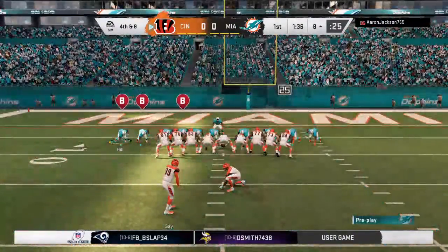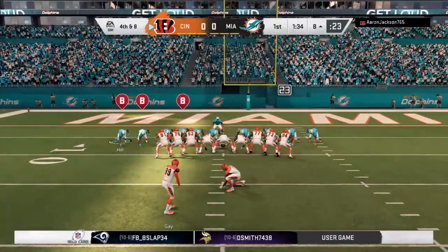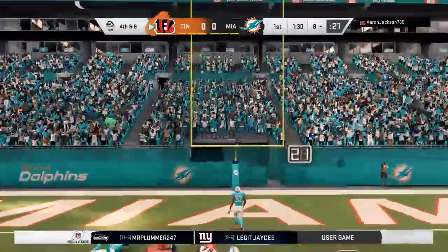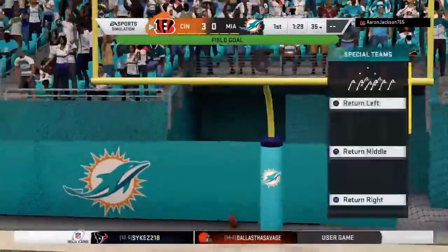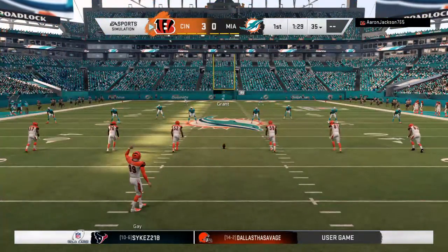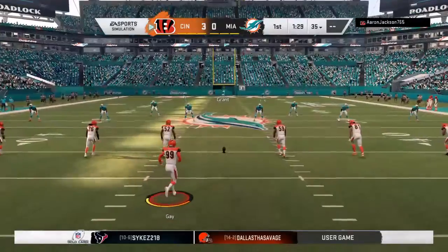So out comes a field goal team now for the 2nd time here today. From the left hash, should be a fairly easy one here. Gay's kick is good, and the Bengals are on the board first here. It's 3-0. So he gets an early chance to redeem himself, and he's able to put that one through.